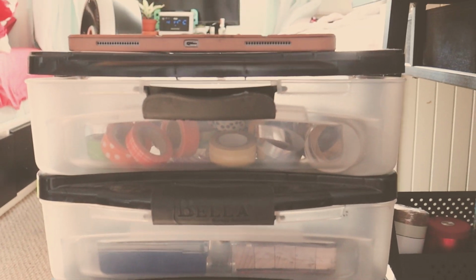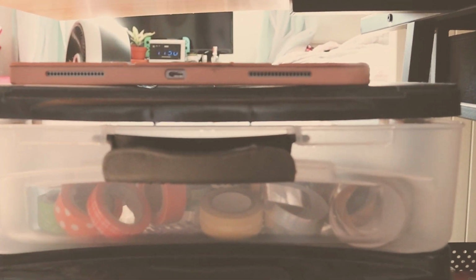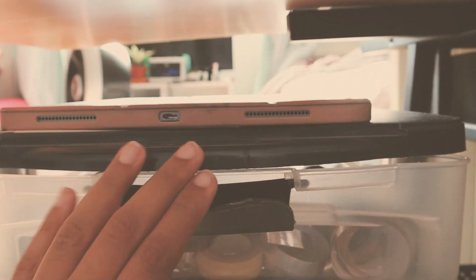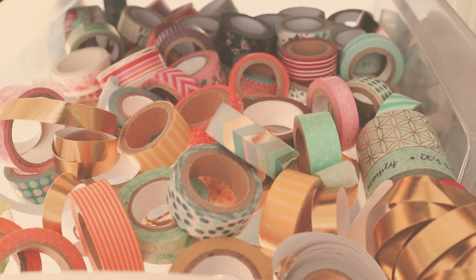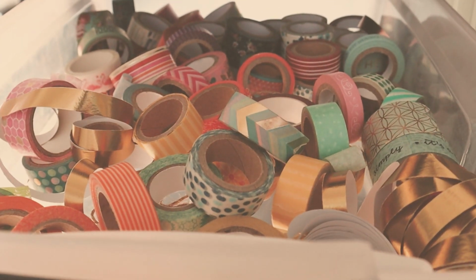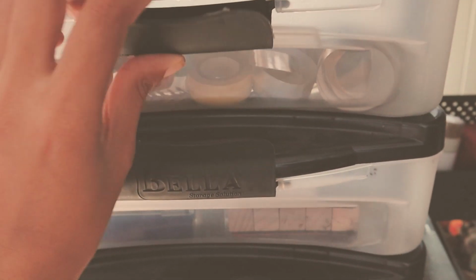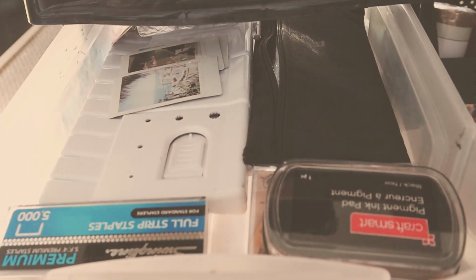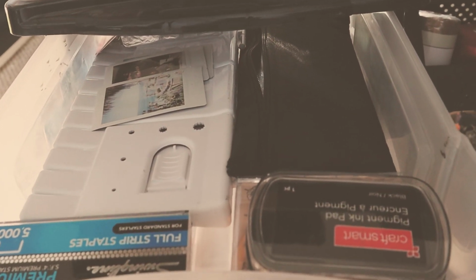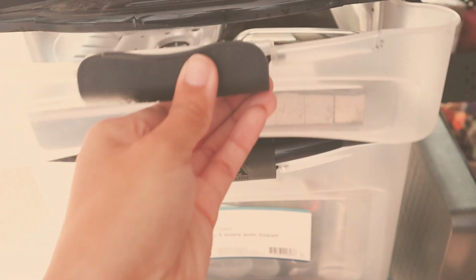And over here I have this 4-tier Staples storage container. So I usually prop up my iPad on the top. And then this drawer has all of my washi tape. It's unorganized and chaotic because I don't have a way to organize this. And then the second one has some extra stamps, a stamp pad, a palette, and a case full of extra erasers and extra pencils and things.